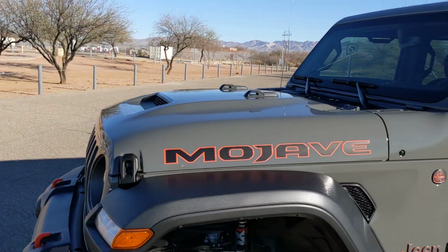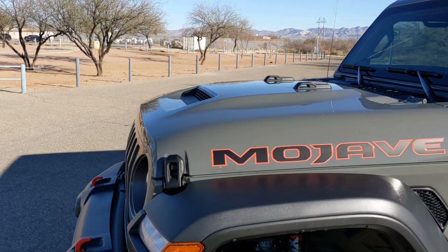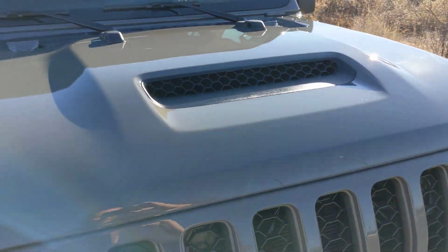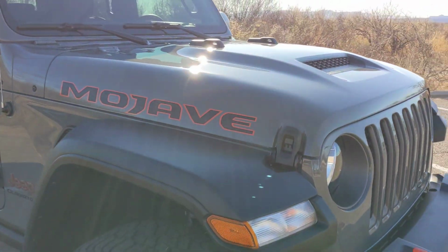The Rubicons have a different hood altogether. So it's not functional, that's the only thing. Kind of like the TRD Pro had the hood scoop, I think it's just for looks, really. It's just a part of the package, but it's non-functional. The engine in this is the only engine you can get.